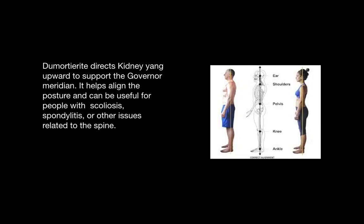Dumortierite directs kidney yang upward to support the governor meridian. And this is beneficial for aligning the posture and can also be helpful for those who have scoliosis, spondylitis, or other issues related to the spine. It absorbs heat and is useful for alleviating headaches or pain caused by inflammation.